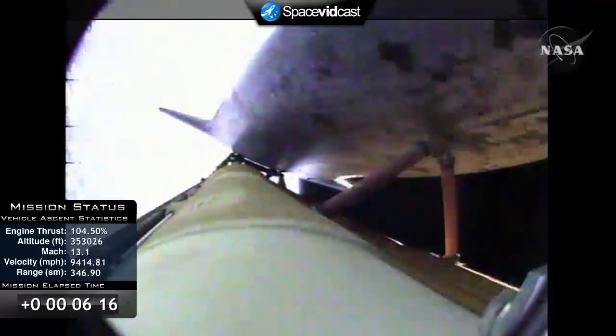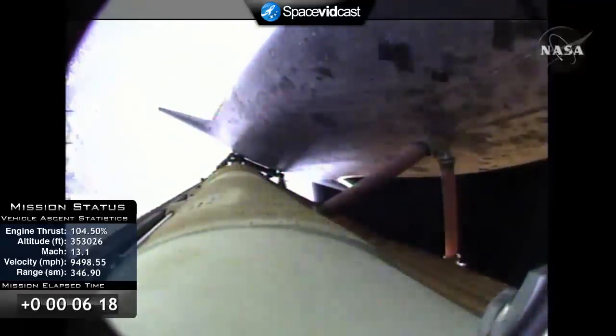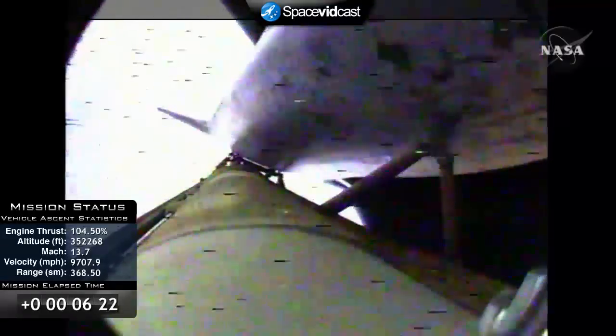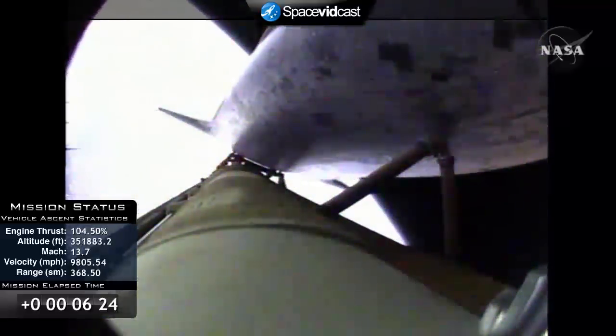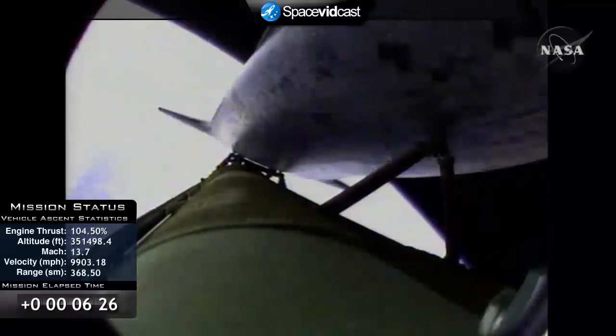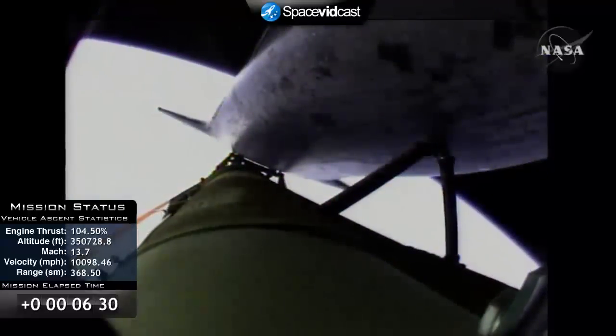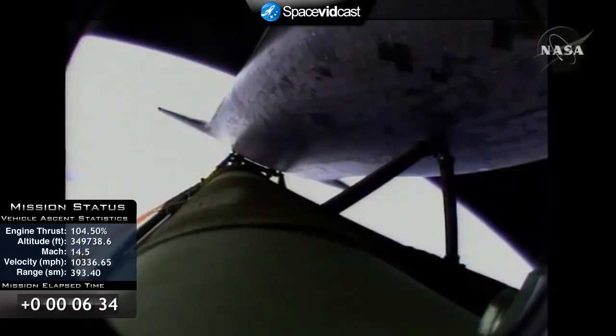Atlantis, press to MECO, single engine Zaragoza 104. Press to MECO, single engine Zaragoza 104. That call from Capcom Chris Ferguson to Commander Charlie Hobaugh indicating that Atlantis can make normal orbital cutoff targets in the event of an engine failure. Go for the pitch. Okay, nominal shutdown. Go for plus X. Go for the pitch.